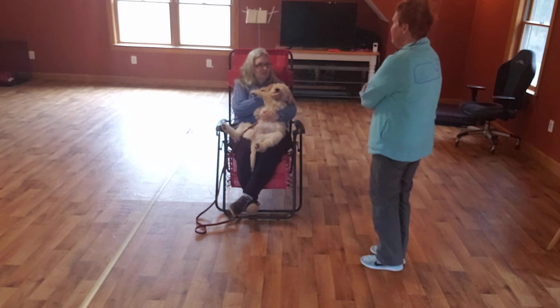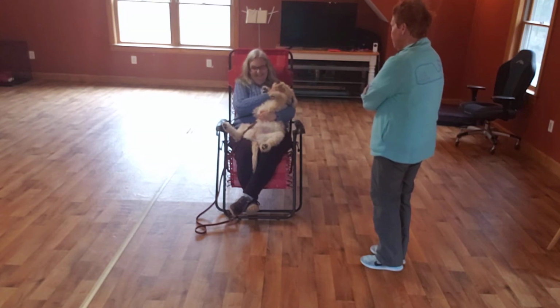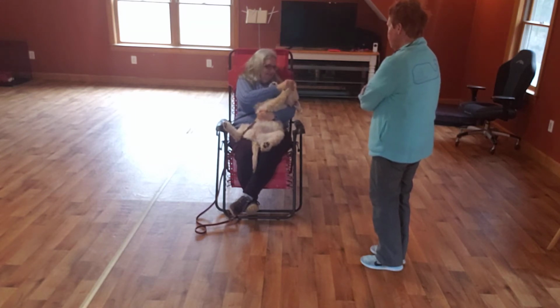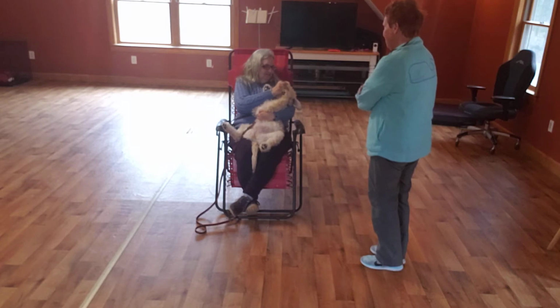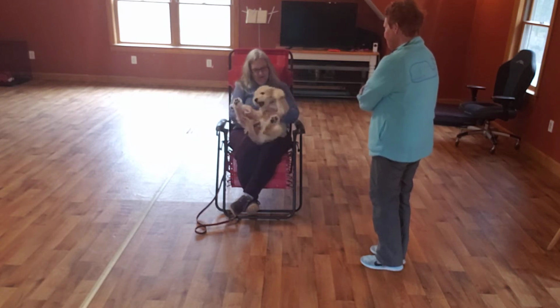That's when I practice holding the snout too. Yes, oh yeah. She has the most mischievous looks. You done? You done with that?